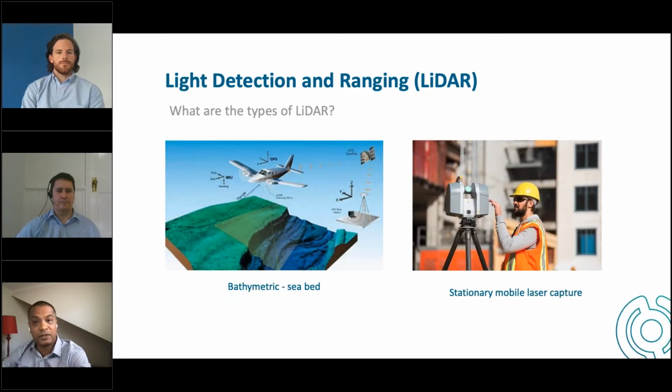Bathymetric capture is also super interesting because it measures the depths of the seabed surfaces and structure, heavily utilized around seaports and ferry wharves to measure water depth. And lastly, most commonly known, mobile laser capture, typically used around construction sites where the purpose is capturing 3D point data around a building or a structure.